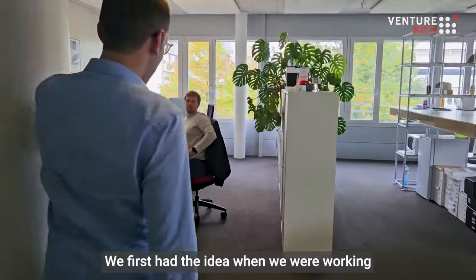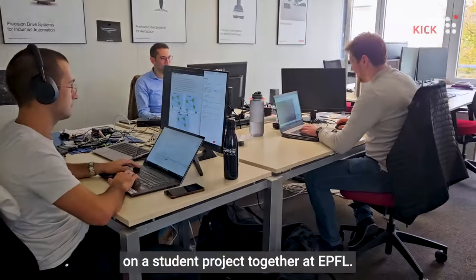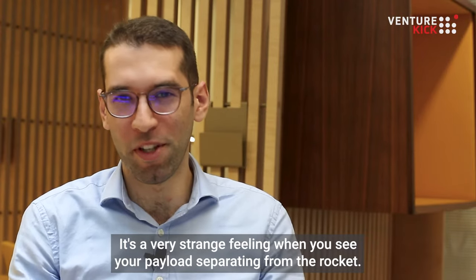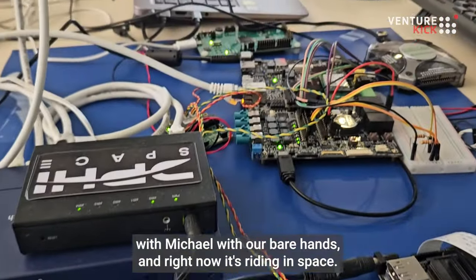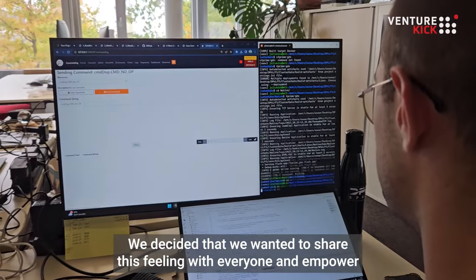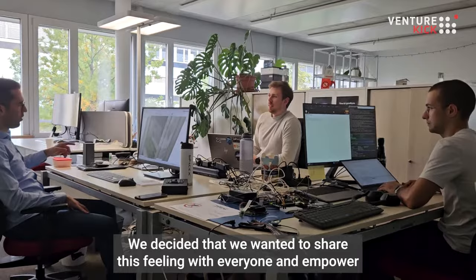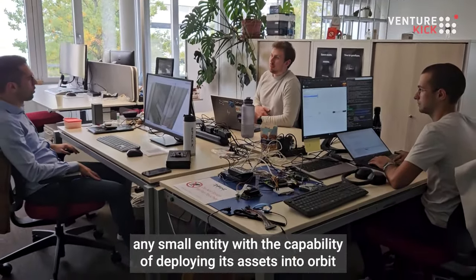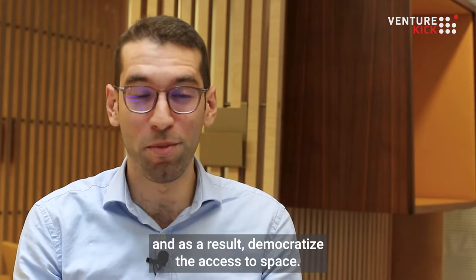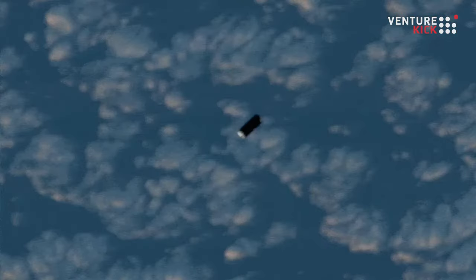We first had the idea when we were working on a student project together at EPFL. It's a very strange feeling when you see your payload separating from the rocket. That's something that I assembled with Michael with our bare hands, and right now it's riding in space. We decided that we wanted to share this feeling with everyone and empower any small entity with the capability of deploying its assets into orbit, and as a result, democratize the access to space.